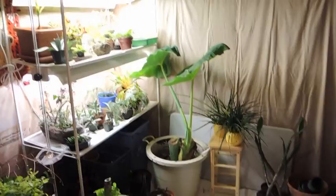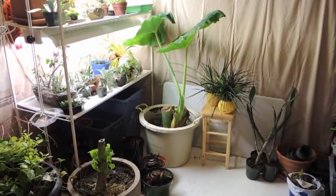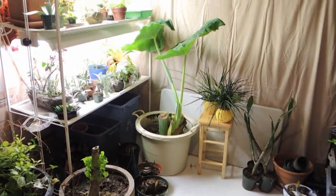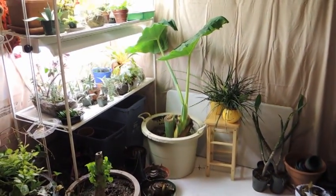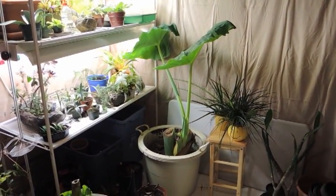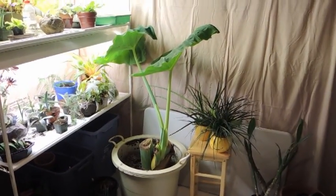This is my grow space downstairs. It's nothing too spectacular, but you've laid claim to some of my plants, it seems. So here you go, this is how they're doing. I apologize if there's any echo. It's in my basement and it's unfinished, so it's a little bit echoey.